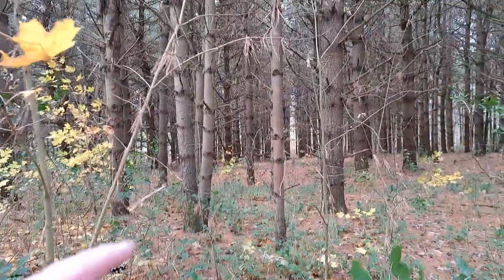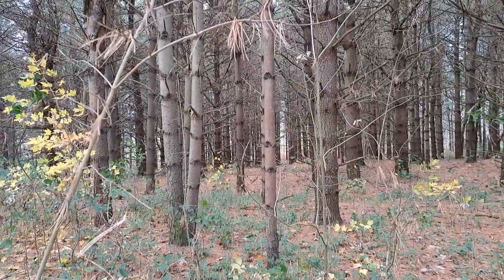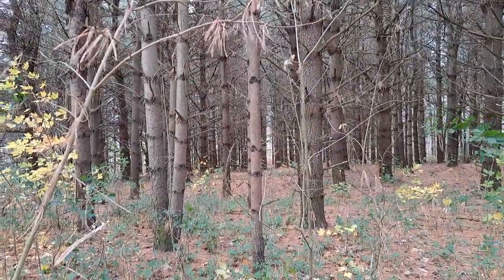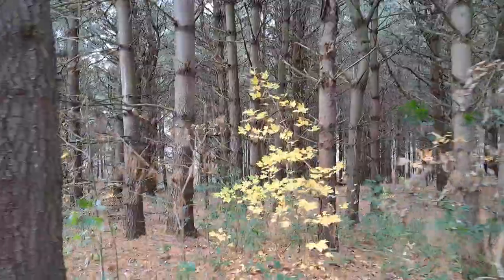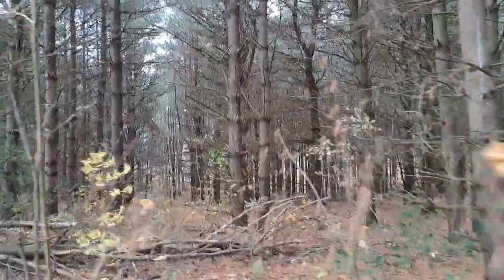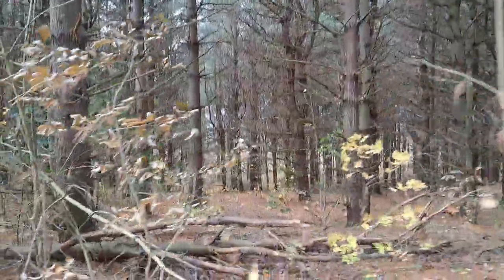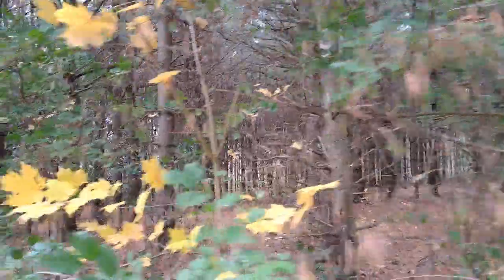Yeah, so through those woods here is the bog, more of the bog. On the other side of that bog is a main road. Not really a main road, but it's a feeder onto a major road. So it's busy.